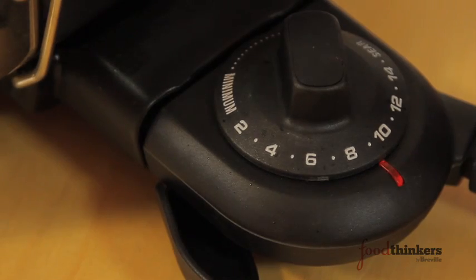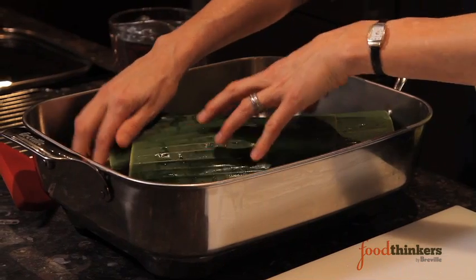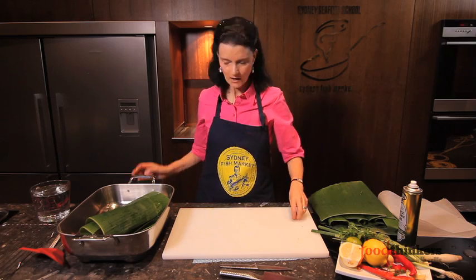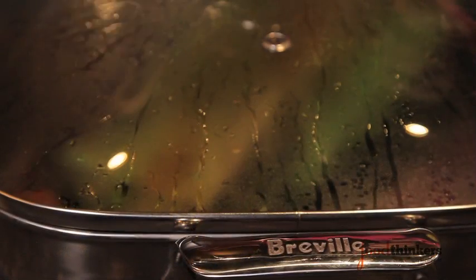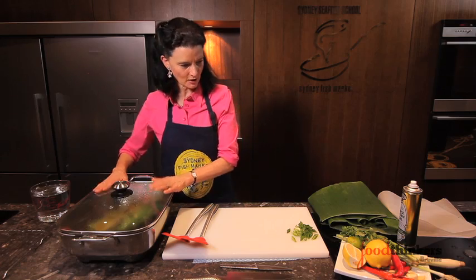Now that's preheated on 8, so it's about a moderate. You might need to turn it up or down a little bit depending on the size of your fish. The thicker it is, the lower the temperature. We're going to put it in there. Because I've put the banana leaves around twice, it's probably going to take about 5 or 6 minutes to cook each side. Because it's got a double wrapping of banana leaves, it's going to take a bit longer for the heat to get through it. Okay, we'll leave that there.